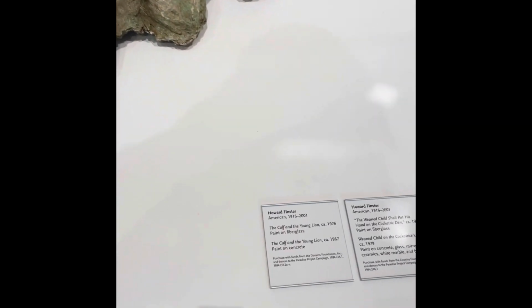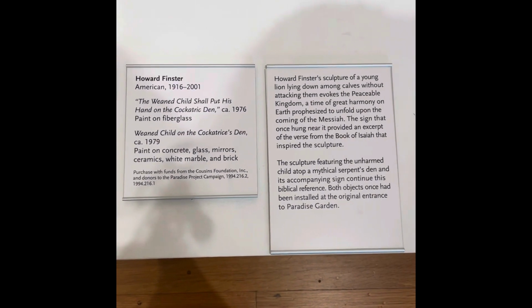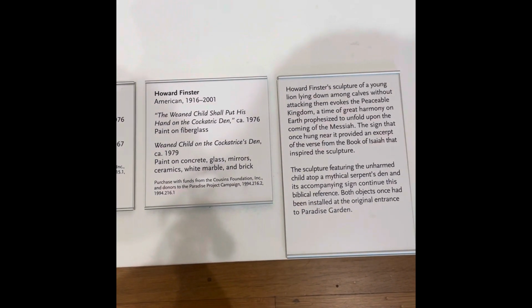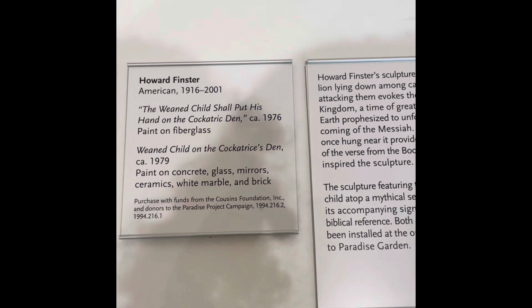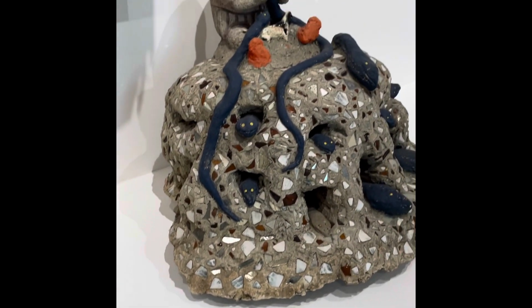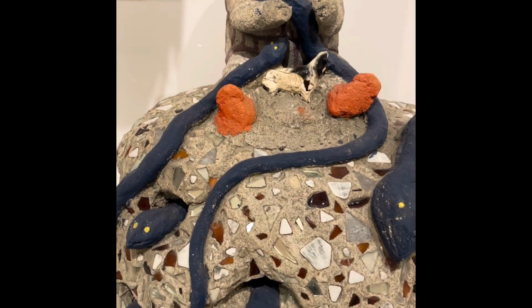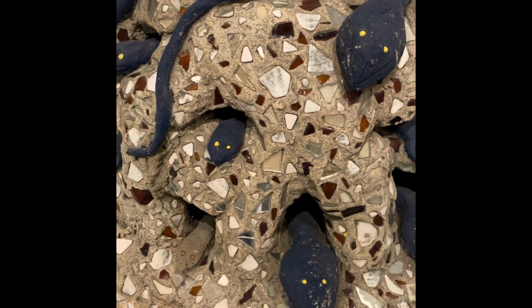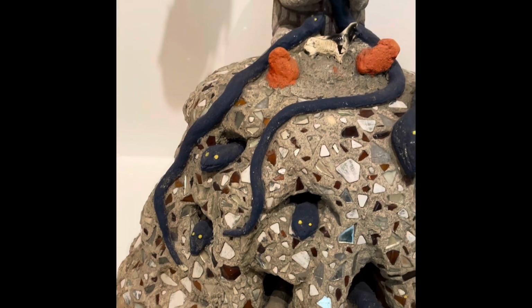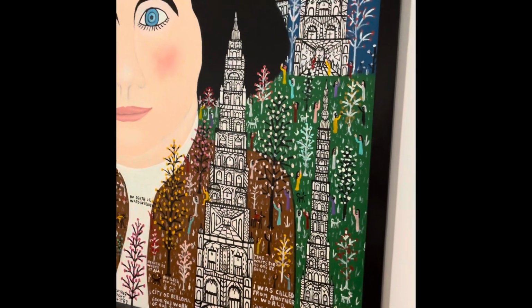This is called the calf and the young lion. And over here is the weaned child shall put his hand on a cockatrice den. Look at the way that the light changes in the video. It's just awesome. George Washington was the subject of the first painting by Howard Finster.